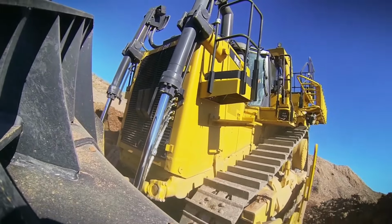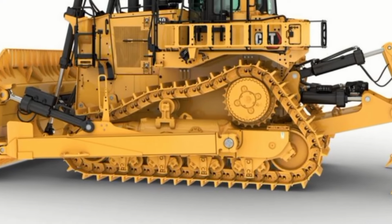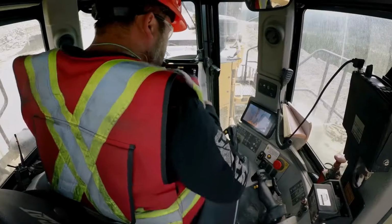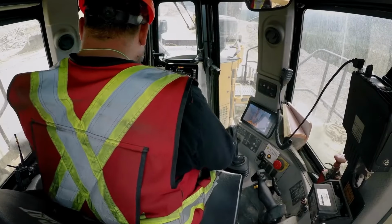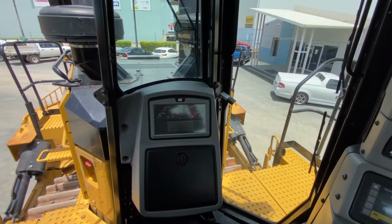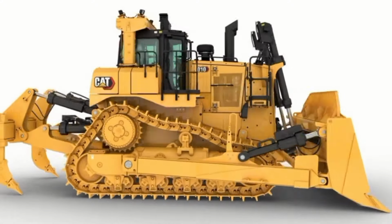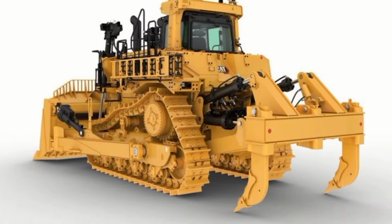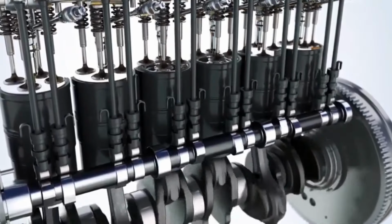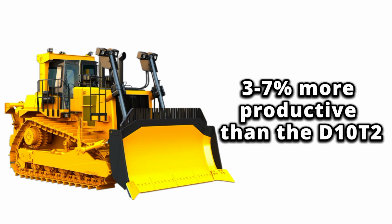Here is how this study was conducted and its results, proving how the new D10 differs from its predecessors. Test procedures implemented for the production study enabled a fair comparison of dozer performance by minimizing the effects of operator skill level, technique, and other outside factors. The 3-day study of the new D10 Dozer reinforced claims of productivity and fuel efficiency improvements in all operating conditions, including the new D10 is 3 to 7% more productive than the D10 T2 in all tests.